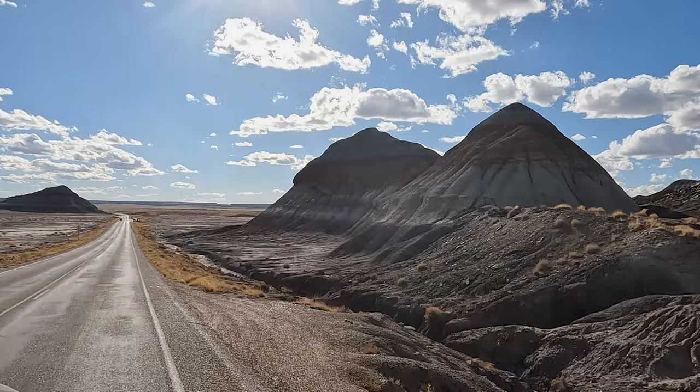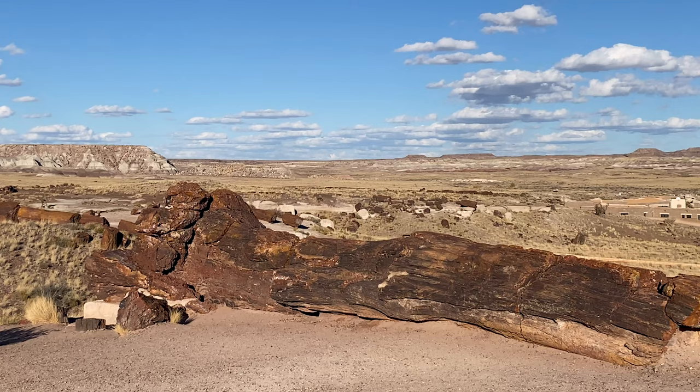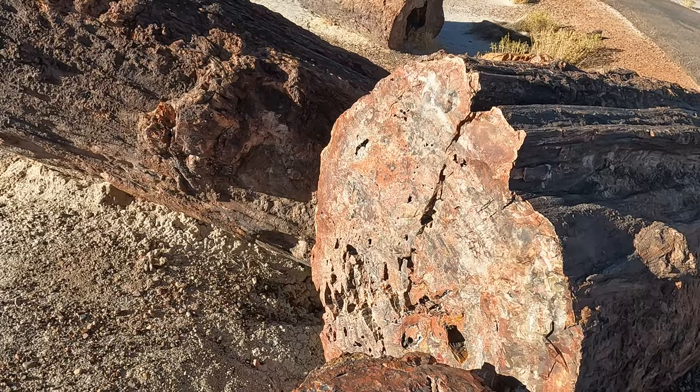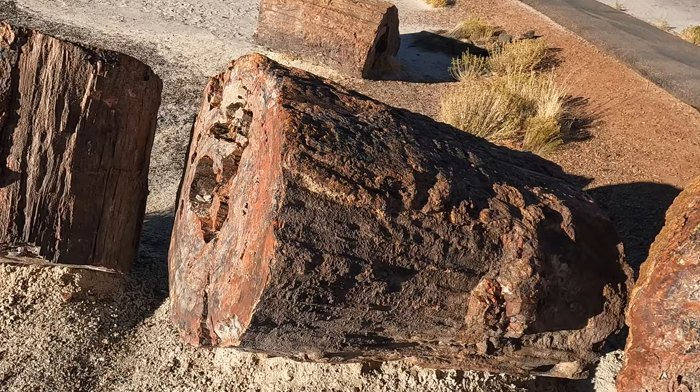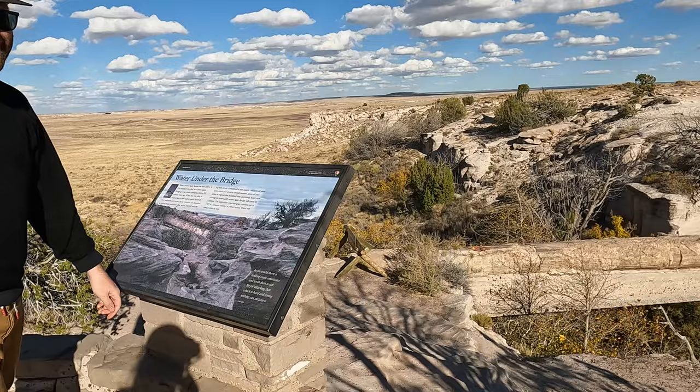And now for the main event, the petrified wood. Hold on, I got a good joke. Look at Gat. Look at Gat. No, that wasn't a good joke. It's an agate bridge.